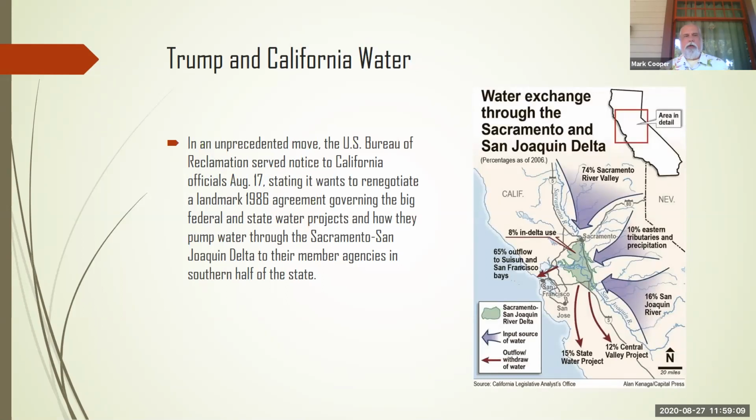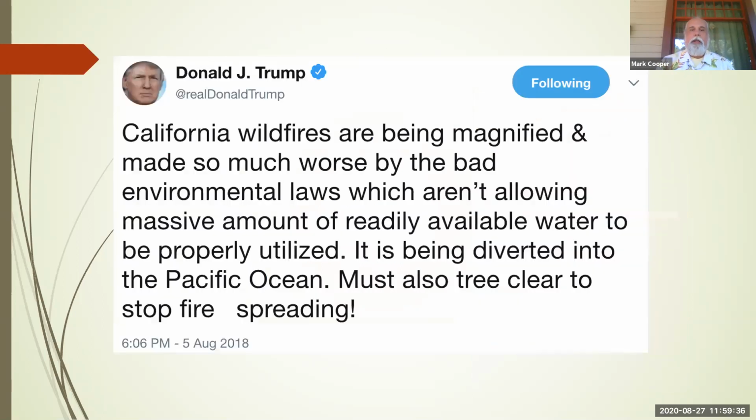Trump and California water. At one point, they wanted to renegotiate the terms, and the federal government wanted to come in and say, hey, we're going to change this so we can get more water to the farmers, because that is part of his political base. That was unprecedented, because that was the federal government telling the state how to manage its money.